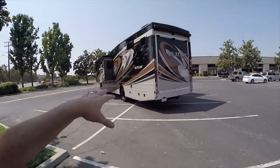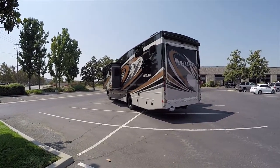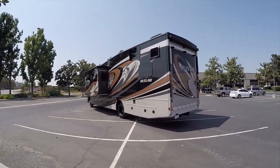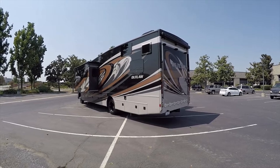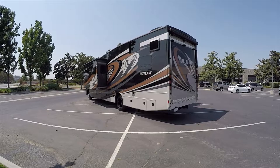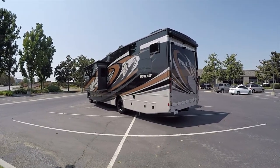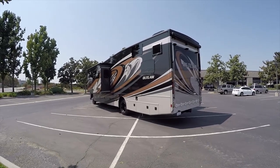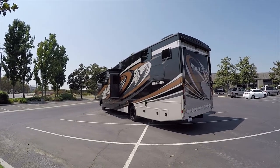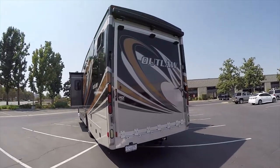This is on a 26,000 pound gross vehicle weight rating chassis. Okay, that's a lot heavier duty than most motorhomes. Most big motorhomes may have a 20,500 or a 22,000 pound chassis, but this is bigger than that. This is heavier duty. It's got a lot more steel in it. So the maximum weight with RV plus cargo is 30,000 pounds. So it's a big one. It's about a 37 footer.